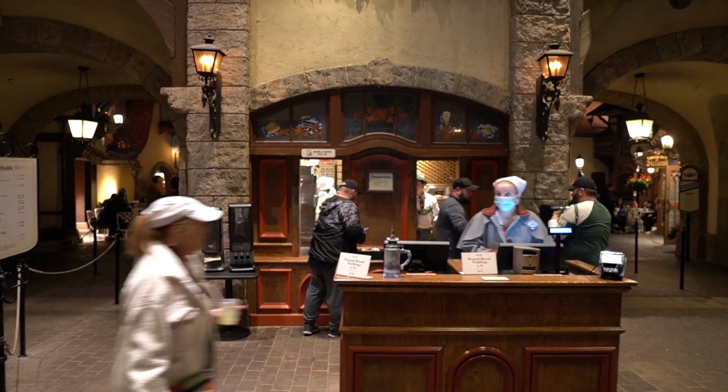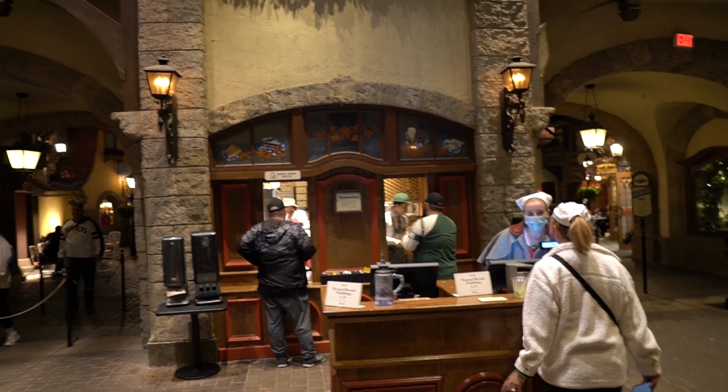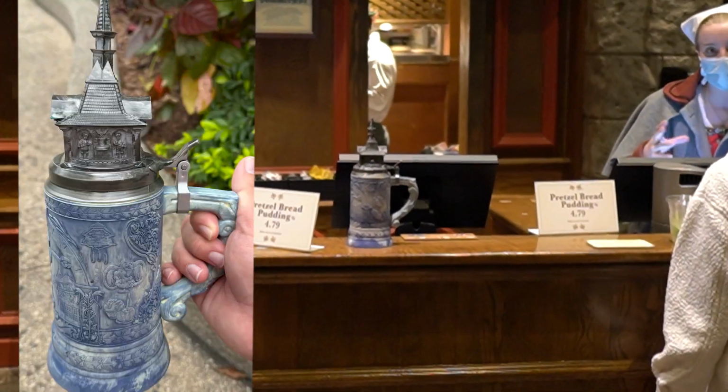And here's a look at the quick service. You can see it is pretty small, but they have a good variety of things. I think four different beers. They have bratwurst, the pretzel. Look at that stein right there. I like that. We can put some pictures up or something. We got one of those in another video. But it's cool. It has so many details from the pavilion.